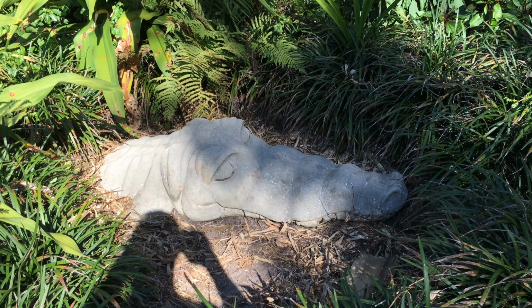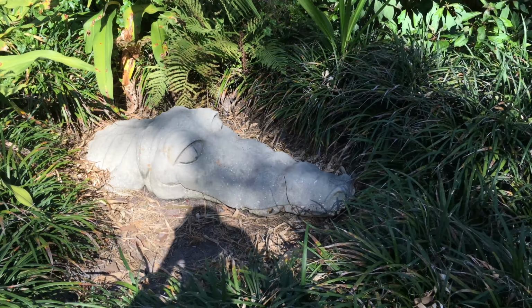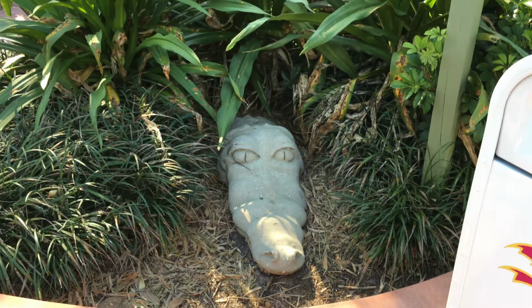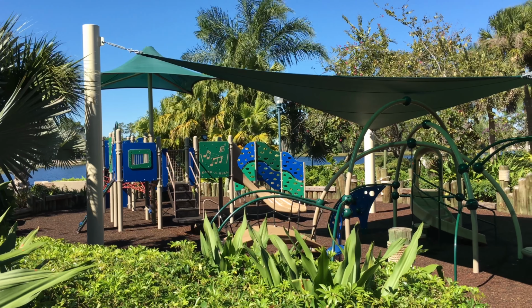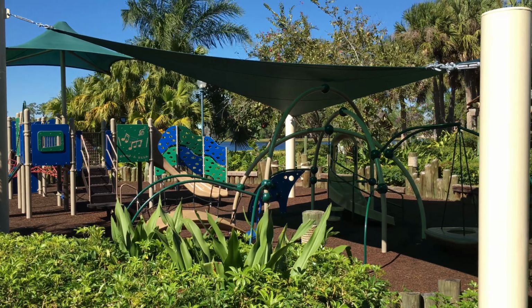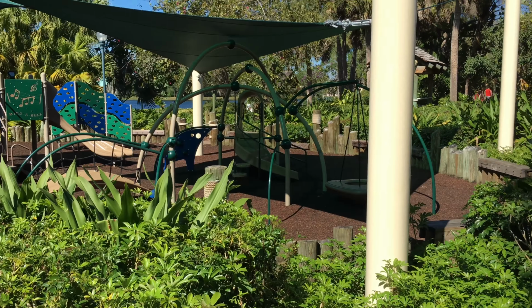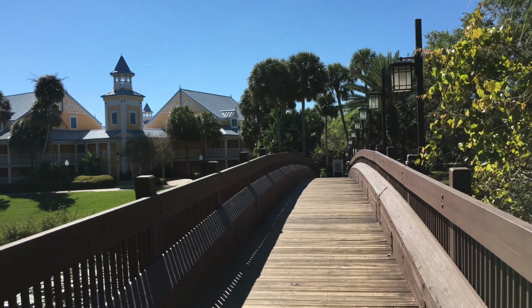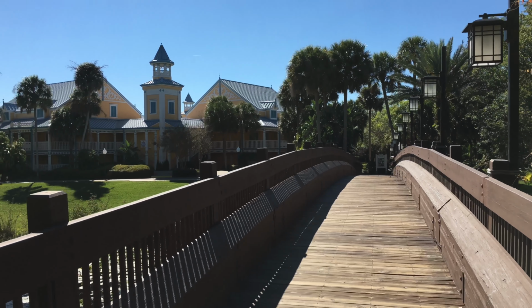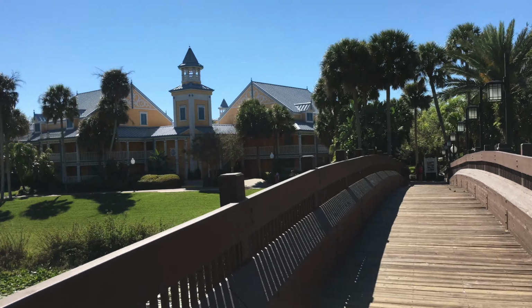We got a concrete alligator lurking in the grass here. You gotta watch out for the little concrete alligator. He might get you. We have dual concrete alligators. Another view of the play area. Here's another bridge off the island that we were just on, and it heads over into another area of the resort.